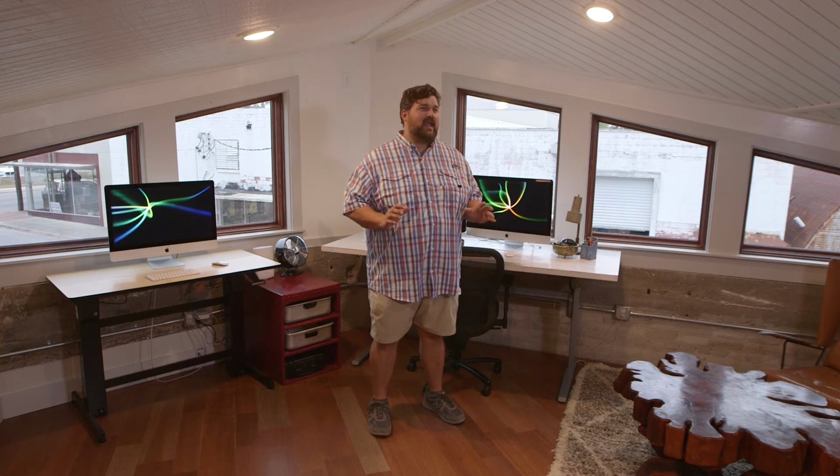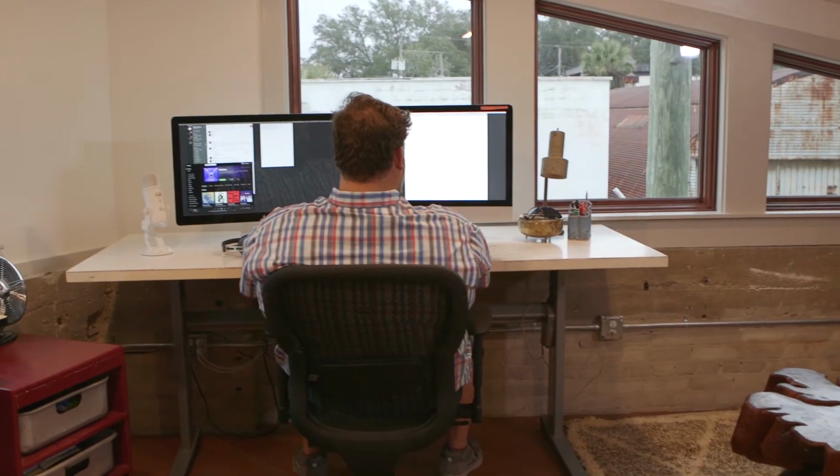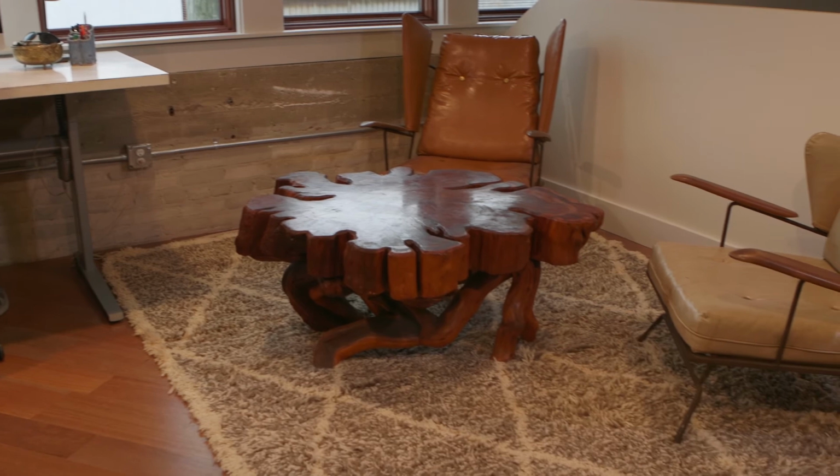Overall, I am really happy with the way this space turned out. I feel productive up here, I feel cozy up here, and I feel really creative up here. And those are the things that matter the most to me in an office space.